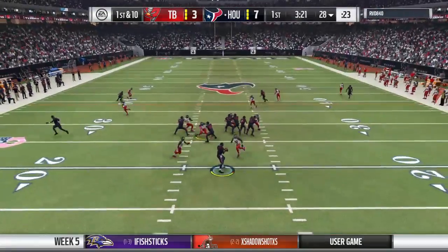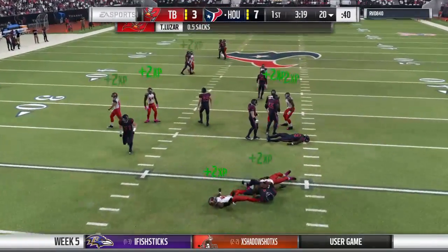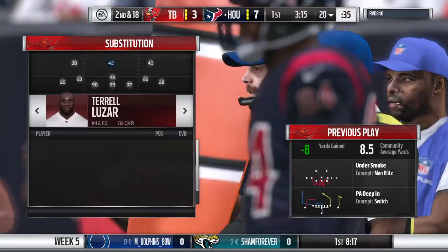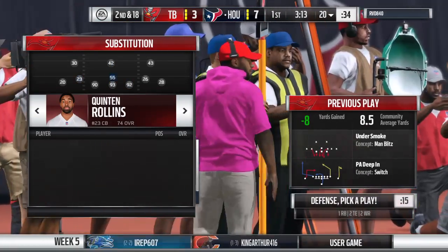They go play action here on first down. Under a heavy rush, and down he goes. They bring the safety on the blitz, and he busts through to drop him for an 8-yard loss.